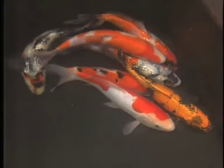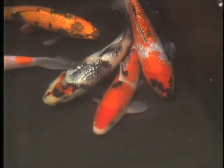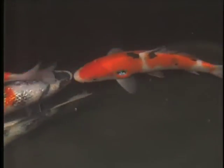Now, there's a really nice one I picked out in there, which is sort of an orange with a black. What is that one? Orange and black on white is called a Sanke, and there's a particularly good example in here. The orange is very strong, very red colored. The black patches are well defined and a deep black color. We can pull that up and have a closer look at it as well.